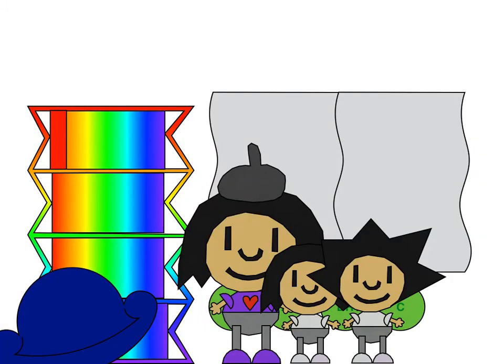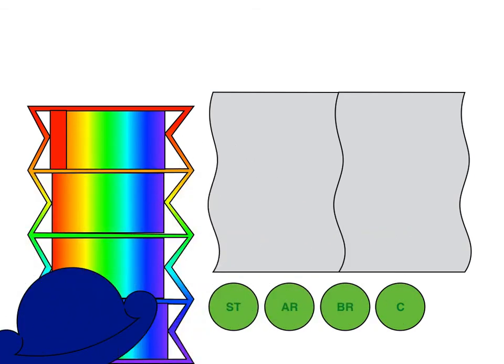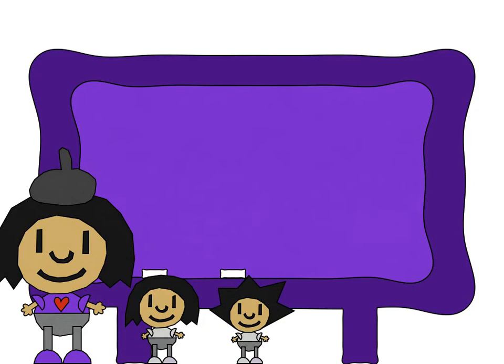We're going to enjoy the alphabet, but where is it? Here's the board. Let's write the alphabet. Do it as fast as you can. There are 26 letters of the alphabet.